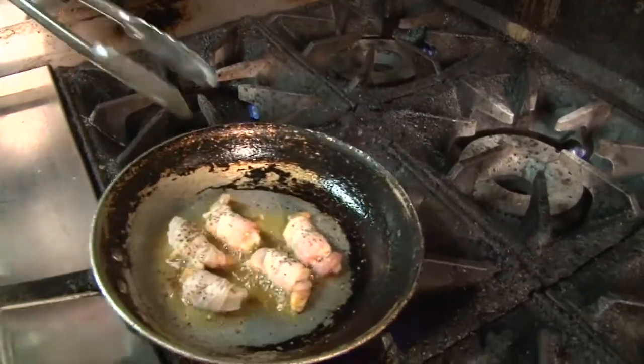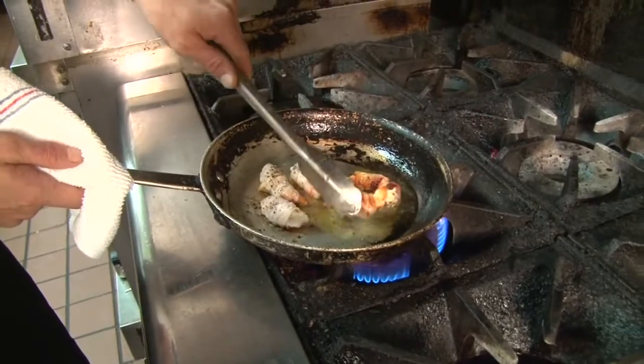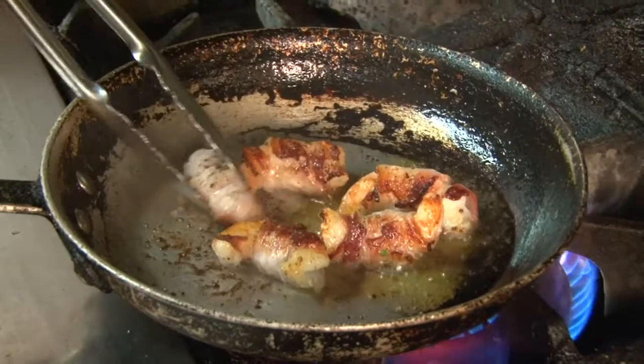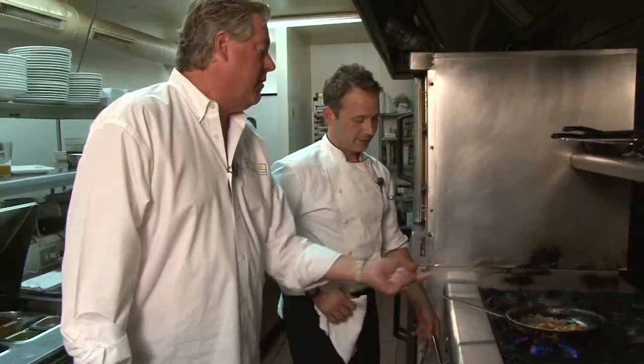All right, so we're gonna flip our shrimp over. It's a nice crispy bacon. That's what you want to look for. Make sure that it's all caramelized, nice and crispy, ready to go. Flip it on the other side. We'll go right in the oven with it.